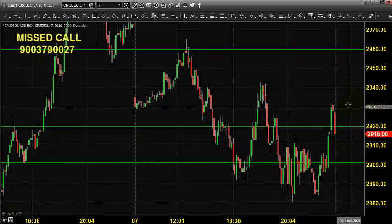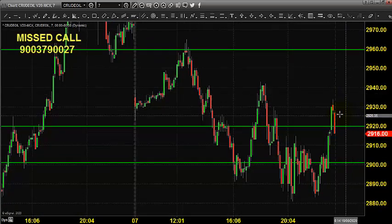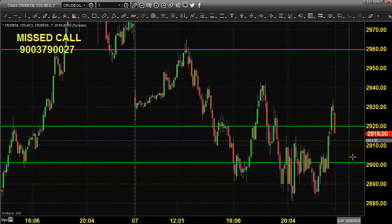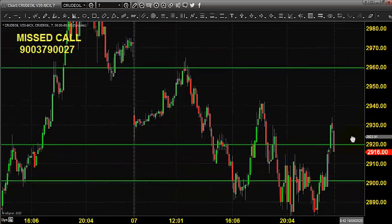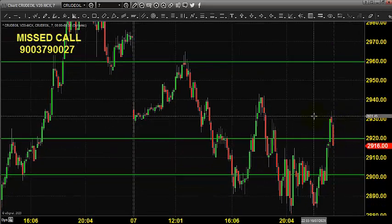Today it's expected to open somewhere near 2930 in and around this range. You can go for buying till 2900 and place stop at 2890 expecting the price to move up, and this is not a very easy range for traders.